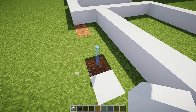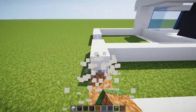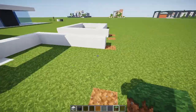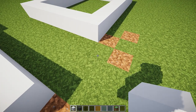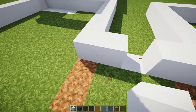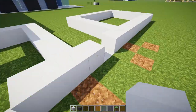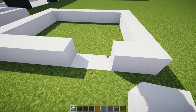And we need to replace this grass real quick. There we go. Alrighty. That's gonna look better. Okay. Now we'll bring our wall across like here. And I think we'll go like that and put a window right there. And then we're gonna go here with a window. And then like this. There we go, that's good. And then we need this window here. Okay, that's a lot better.